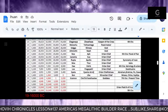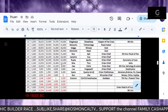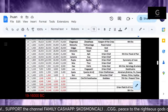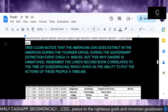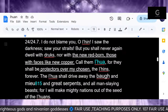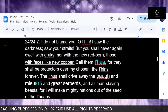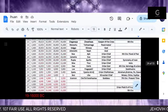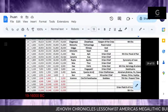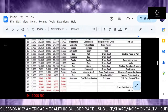See, this is how you tell time. Notice, we broke it down both ways. Over here, we explain the Gregorian calendar and put it in the timeline so it can be readily understood. So when we get in these stories, that the Ahuans shall drive away the tigers and the lions and the great serpents and all man-slaying beasts, just understand that we're talking about a time 21,000 years ago, or from 19,000 to 16,000 BC, called the Ark of Isaraca, the 18th arc cycle after the creation of man, or 54,000 years after the creation of man.